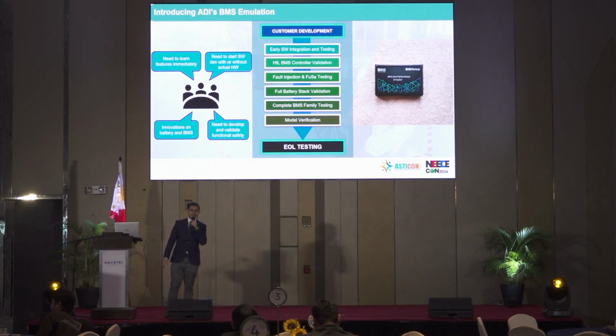Now, I'm not here to talk about the wireless battery management system, but about something on the embedded layer, above the core technology layer of ADI, which is the BMS emulation. Customers actually need to learn the features of the battery management systems that we offer immediately. There's a need for them to start software development with or without the actual BMS ICs. There's also a thrust for innovation on their side, on the battery itself and the battery management system that they are developing for their specific products. And they need to develop and validate the functional safety concepts that they develop.